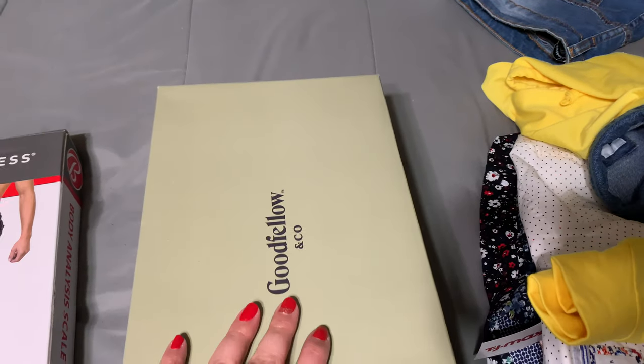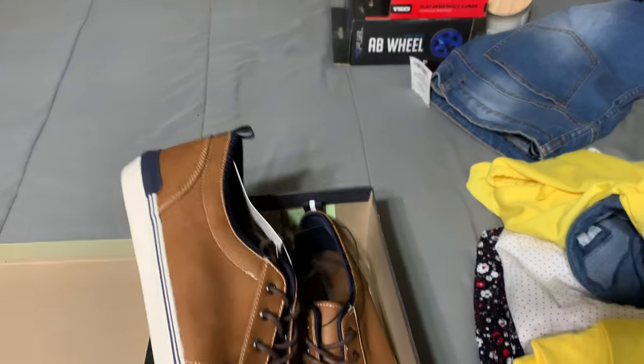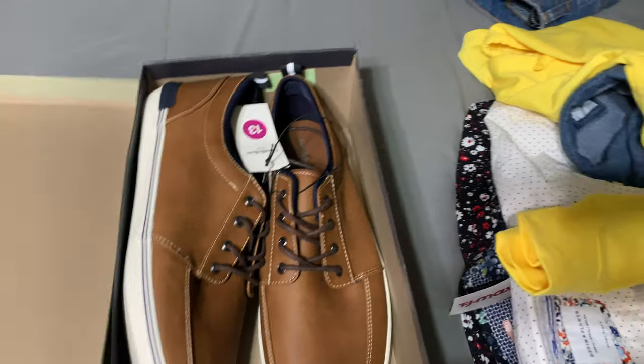And the last thing we got was, Brian's been needing some dress shoes. Now, we did order him some Chelsea boots for nicer days, but then he just needed some casual dress shoes. So we got these at Target, which are super nice. So yeah, that is it. Hold on, let me get out from behind the thing. Yeah, so that is it for today's video.